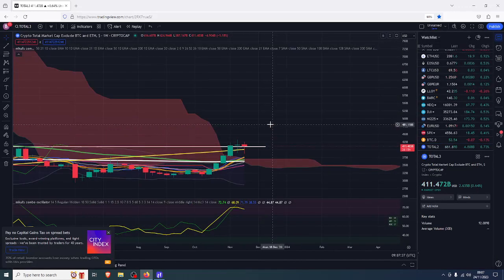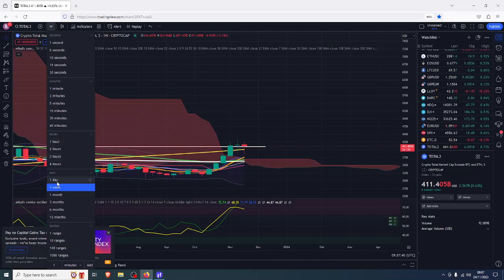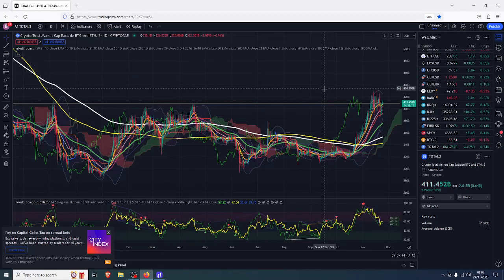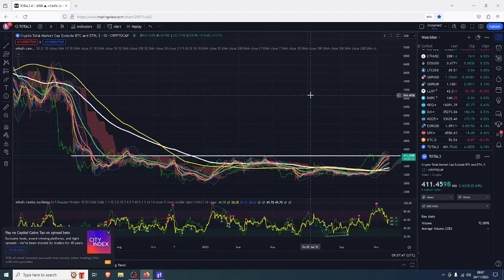Right, so this is even better. So, screw you, Ethereum. We don't need you. We don't need you over here. So we've got the same setup. We've got the same breakout zone. We've got a more bullish chart.